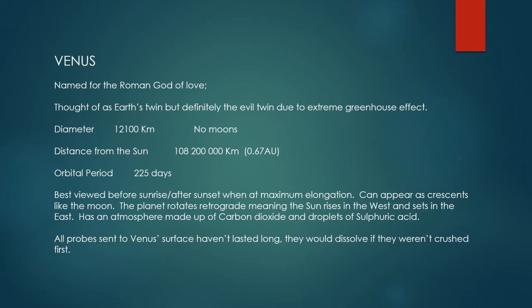It has an orbital period of 225 days, so a bit faster than the Earth, and it's best viewed before sunrise or after sunset when it's at its maximum elongation. I've written there, it does appear as crescents like the Moon, and an interesting facet of Venus is it rotates retrograde. It essentially means the Sun rises in the west and sets in the east.